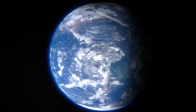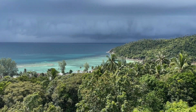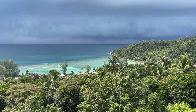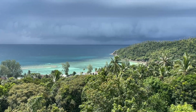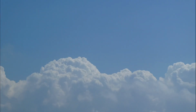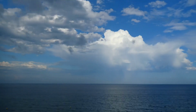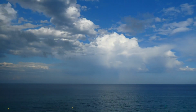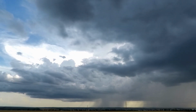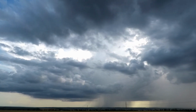The key to understanding hurricanes lies in the warm waters of the tropical oceans. It is here, near the equator, where the air is warm and moist and the conditions are just right for the formation of these storms. It all starts with a low-pressure area, a region of the atmosphere where the air is rising. As the air rises, it cools and the moisture in it condenses, forming clouds. As the clouds continue to grow and rise, they release more and more heat, which helps to fuel the storm.